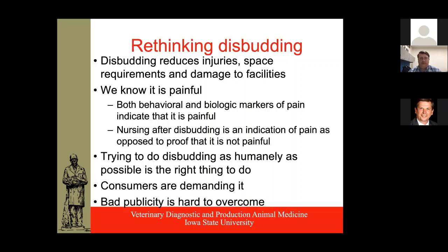And generally they attribute that to the fact that when we finish disbudding, those animals immediately go over and nurse off a lamb bar or nurse off of the dam, whatever the case may be. But we actually know both from behavioral and biological markers of pain that this is a painful procedure. I think we can all appreciate that receiving a 3rd-degree burn on our skin is likely to be a painful procedure, and that this nursing behavior is actually an indication of stress and pain response.